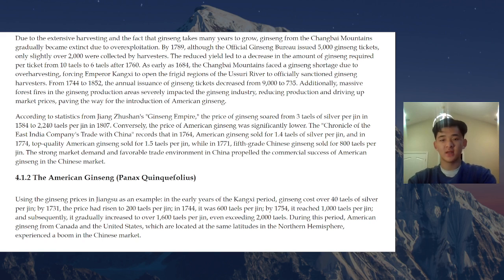By 1789, although the official Ginseng Bureau issued 5,000 ginseng tickets, only slightly over 2,000 were collected by harvesters. The reduced yield led to a decrease in the amount of ginseng required per ticket from 10 taels to 6 taels after 1760. According to statistics from Jiang Zusan's Ginseng Empire, the price of ginseng soared from 3 taels of silver per jin in 1584 to 2,240 taels per jin in 1807. Conversely, the American ginseng was significantly lower.